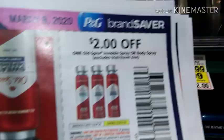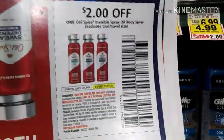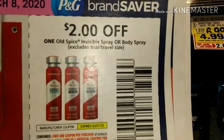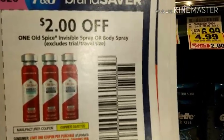Let's head over to the personal hygiene section because I see some deodorant and razor coupons, which I'm really excited about. And let's see if we can get some good deals. All right? Come on. So excited about this deal. Check out this coupon. I wish I had two coupons, but I only have one, which I'm thankful for at least. But this is one Old Spice Invisible Spray or Body Spray.